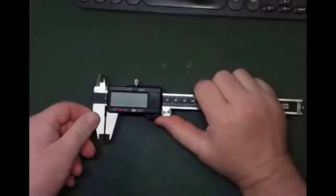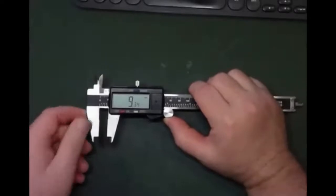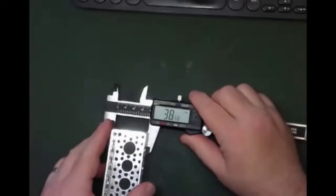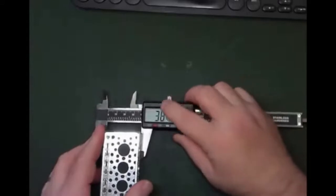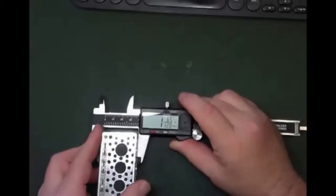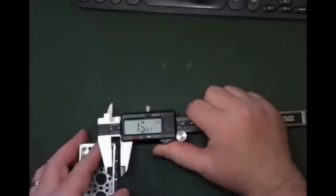So it's like a ruler, but it's really easy to measure the thickness of things. If I want to know how wide this channel is, I can just put the calipers on it and squeeze it, and it tells me that it's about 38.44 millimeters. I can switch that to inches, and it tells me it's 1.5 something inches. So it's a really easy way to get measurements of things, especially very small things.